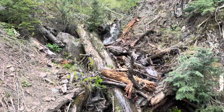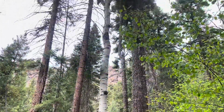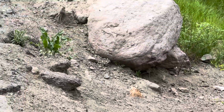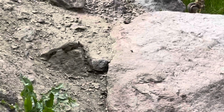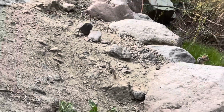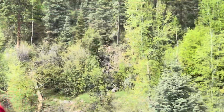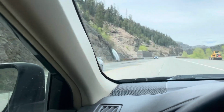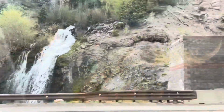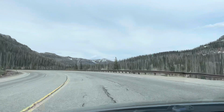I did this quick little hike wearing Crocs that I'd been wearing the whole car ride, and that was not the best idea because it was wet and slippery and steep, and I almost slipped a couple times. But we made our way down, and you see some little chipmunk squirrel things that are in basically every environment throughout the rest of the country. And then we were on our way. You see some downfall from the glaciers up there, and it was really an awesome sight to drive through.